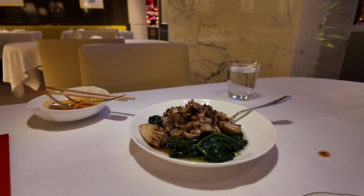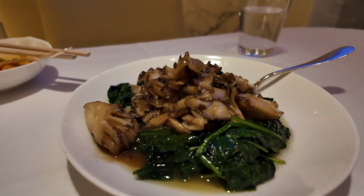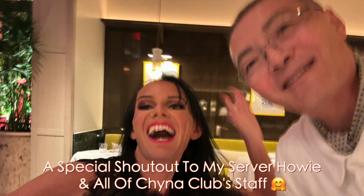And then I had their steamed maitake mushrooms with spinach, and that wasn't anything to write home about, nothing really special about that, but I love my maitake mushrooms nonetheless. The service and staff at Chyna Club was outstanding, by the way. I had some really nice playful banter with several waiters there, so it was just a really fun vibe.